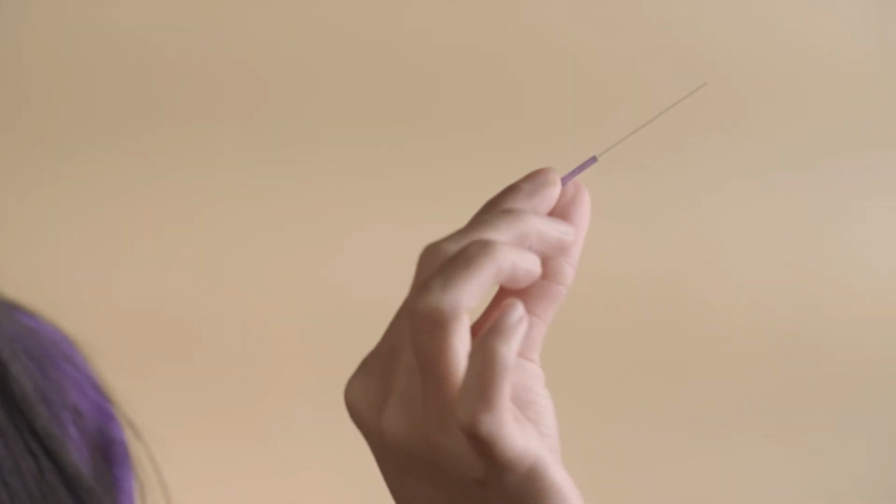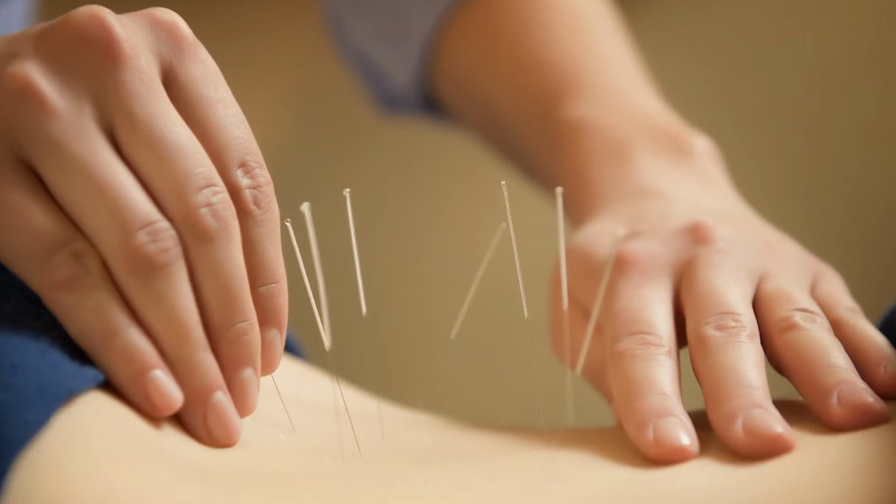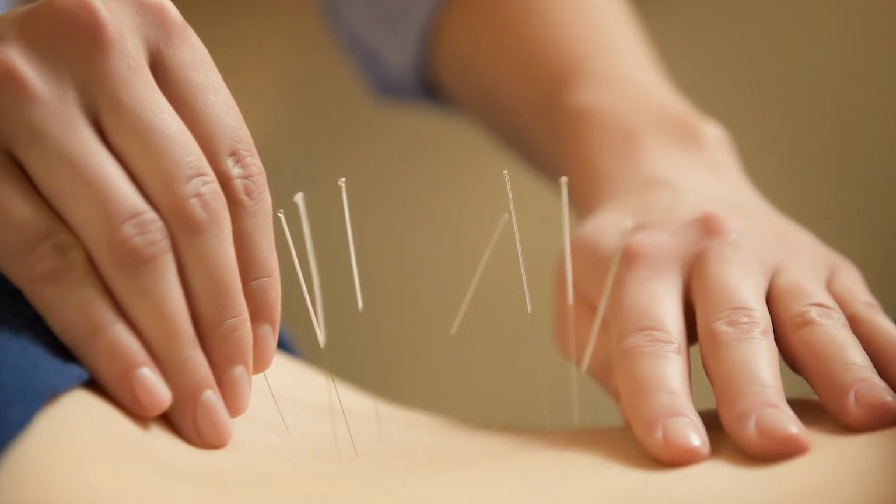So here's an example of one of the needles. I don't know if you can see, but it's actually really, really thin, and it's a stainless steel needle. It's actually really, really flexible. It's really durable, so you're gonna feel a slight break in the skin, but normally most patients don't feel much, or if they do feel anything, it's kind of like a mild sore sensation. That's about it.